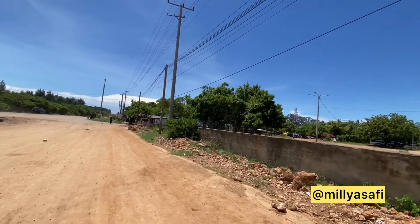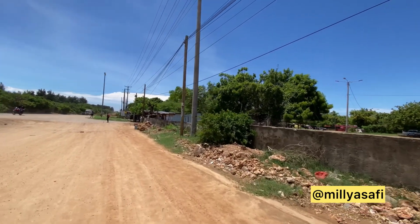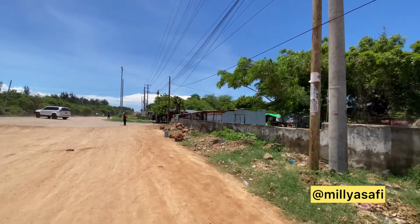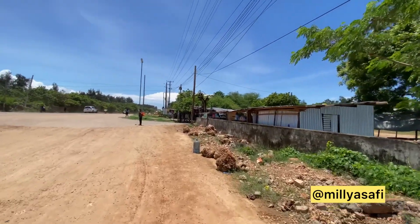So yeah, actually this Pirate Beach is the best beach here around Bamburi, around Nyali, you know, the best beach so far around here. And it's always crowded, especially when it's holiday. Yeah, it's always crowded actually. So guys, let's go in and we're gonna see how it looks.